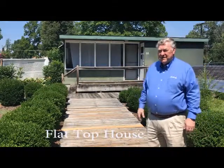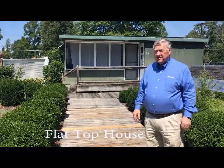This B1 type flat top house is an example of some of the houses that were used during the Manhattan Project here in Oak Ridge. It's being preserved. It has been here at the American Museum of Science and Energy. And now that the museum is moving, the flat top house needs another home.